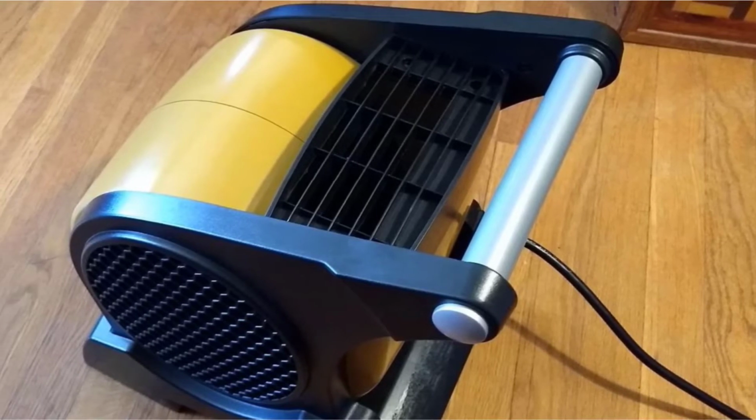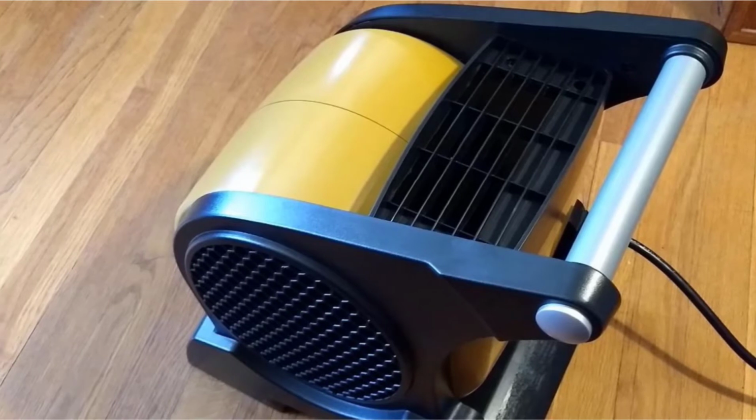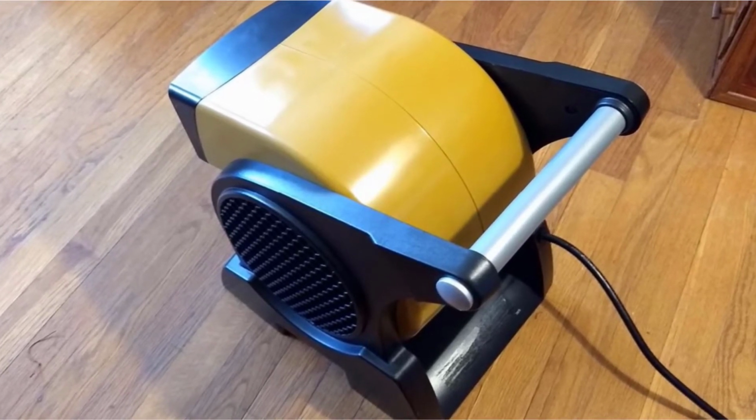With its pivoting head, you are free to direct the air in different directions. That way, you only focus on those places that require blowing. Furthermore, the wide pivot angle makes it ideal for ceilings, floors, and other places in between.